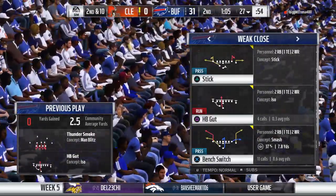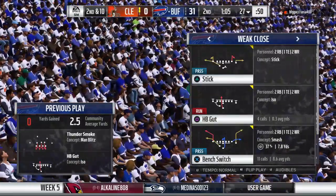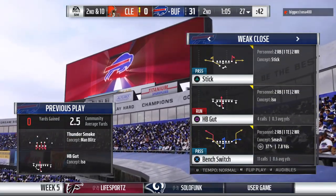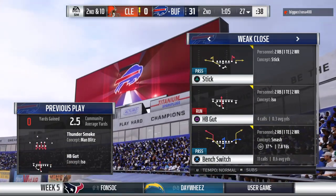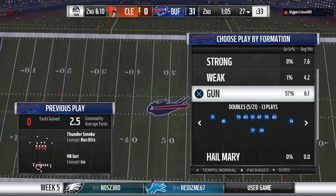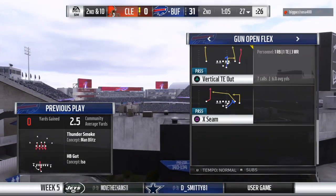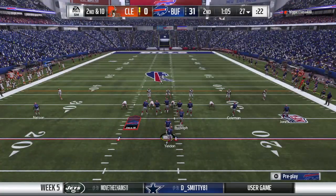And now a timeout called defensively by the Browns. It's just their first, so they'll have 2 remaining here before we get to halftime. The stop for no gain brings up 2nd and 10 from the 20.